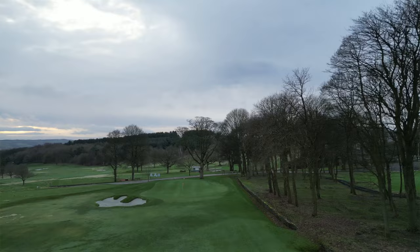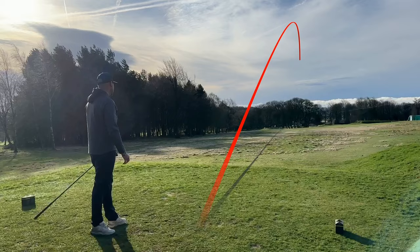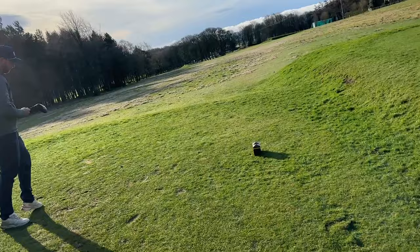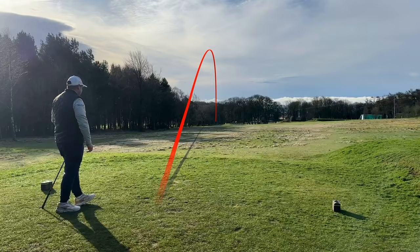I always remember this being a tough hole. I can't believe it. Stroke index 15. It's a great strike, but it needed to be further left. Oh dear. Probably be in play. Well, I struck it well. Yeah, be in play. I'll go driver. It's a better line. It's not perfect, but it's definitely more in play.